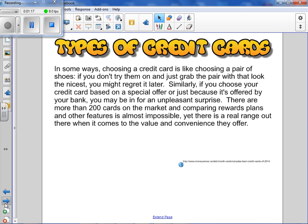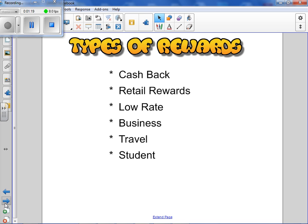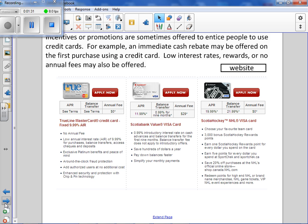So there's lots of different rewards. Some types of rewards on a credit card is cash back. You get retail rewards. Some have low rates. Some are used for business. Some are travel, and some are geared towards students. Incentives or promotions are sometimes offered to entice people to use credit cards. So, for example, an immediate cash rebate may be offered on the first purchase using a credit card. Low rates, rewards, or no annual fees may also be offered.